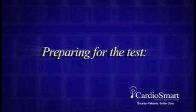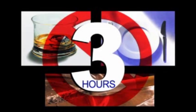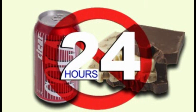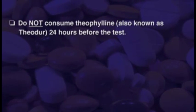Preparing for the test. Different laboratories will have different specific instructions about how to prepare for this test. In general, you will be asked not to eat, drink, or smoke for 3 hours before the test. Sips of water are allowed. Not to consume any caffeinated beverages, chocolate, or product containing caffeine for 24 hours before the test. Not to consume theophylline, also known as Theo-Dur, for 24 hours before the test.